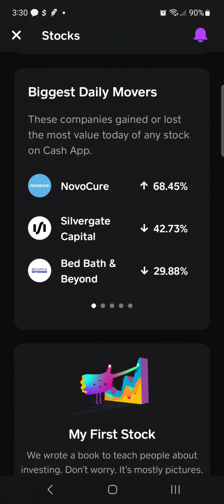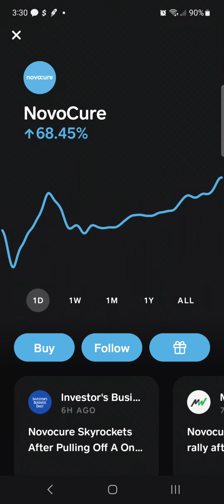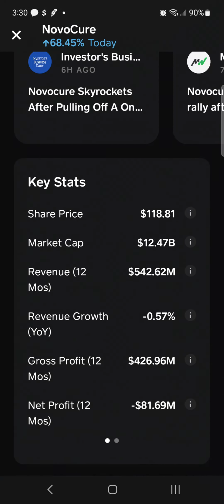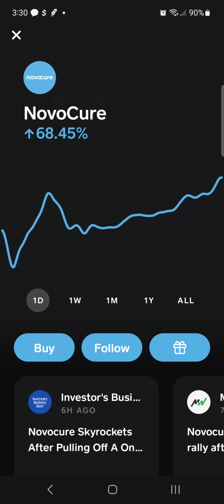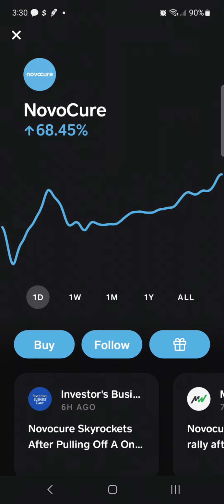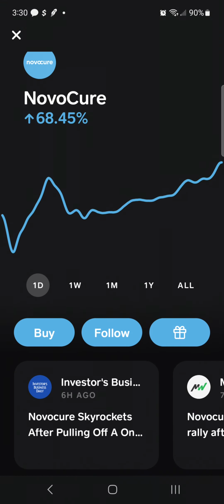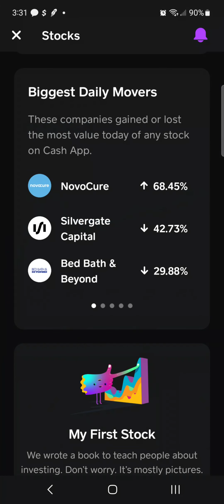Let's look at the biggest daily movers. NovaCare is up 68% today. Look at that, on the day, 68%. This is definitely not a penny stock. It's trading at $118, but I think they had a recent invention, some type of device that they created that hit the market that is getting high marks and really taking off. You can look that up if you don't know what I'm talking about. But yeah, NovaCare sky high today, man, just crazy.